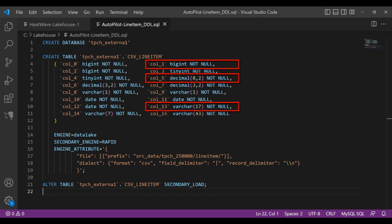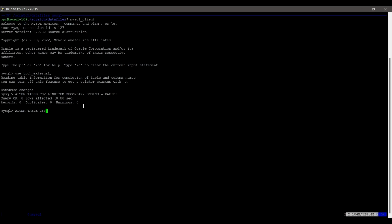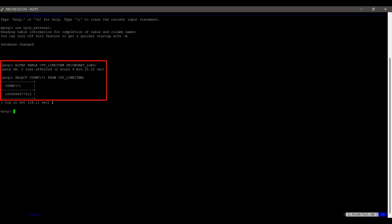Now the only thing which we need to do is to run the standard MySQL command to load this into Heatwave. And this is something which we can do by the standard alter table command. So I'm going to execute this command. When we execute this command, all of this data is being read from the object store in parallel into Heatwave. One of the interesting things we have now done with Heatwave is that we are able to load the data in parallel in addition to processing the queries in parallel. So I issue the alter table command, and we see that we are able to load 200 terabytes in 2 hours, and the file indeed does contain 1.5 trillion rows. So very much in line with the prediction Autopilot made.